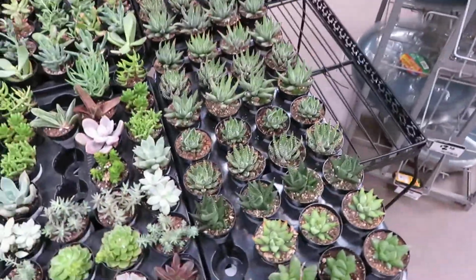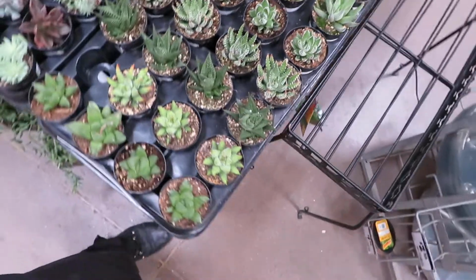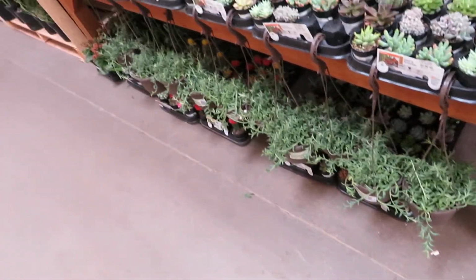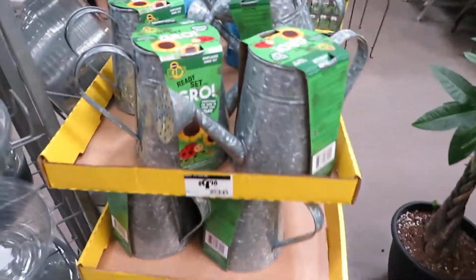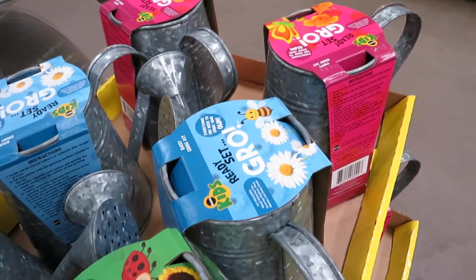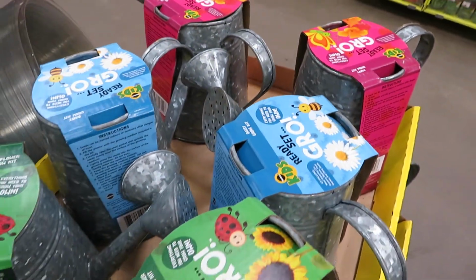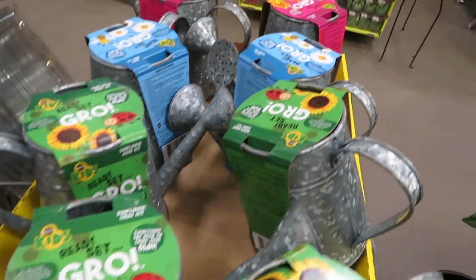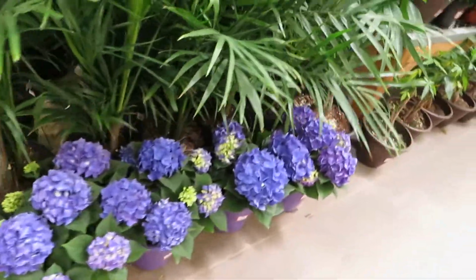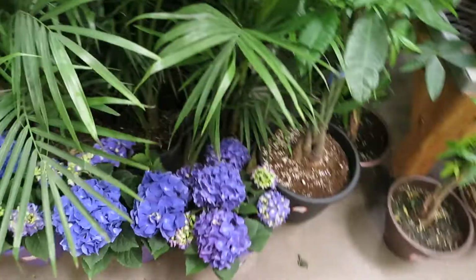More Haworthia. These guys are excellent beginner succulents. There's all the dolphins on this side. Here's some watering cans for the kiddos or for you. Ready, set, grow. They're poppy, daisy, sunflower grow kits. They're $10 each. Here's the other side of this table with the hydrangea.